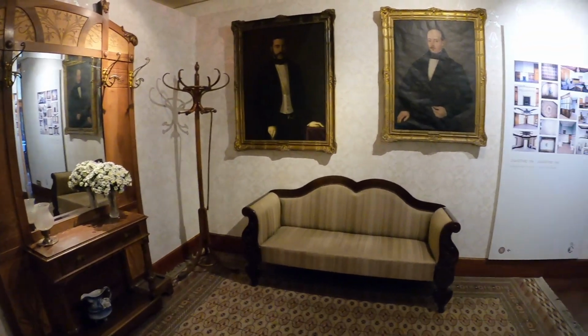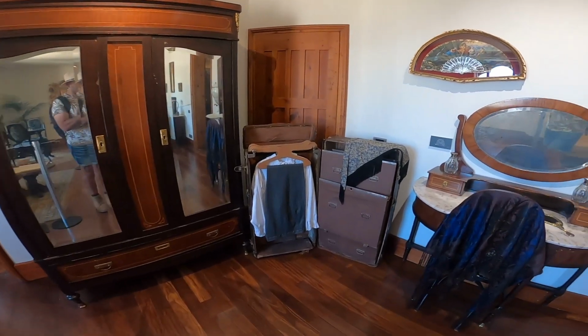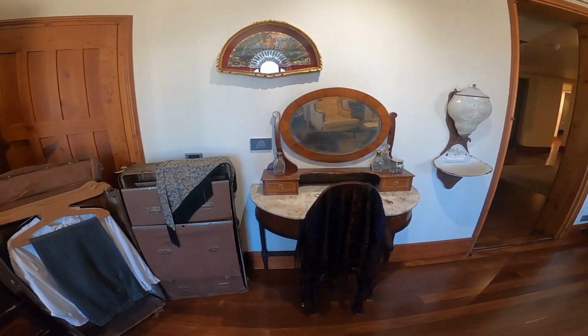The building consists of four floors. Gaudi placed the owner's dwelling on the first floors and rental apartments for the bourgeois on the top floors.